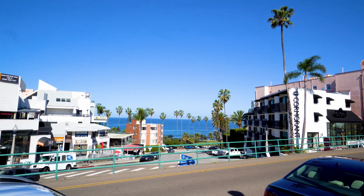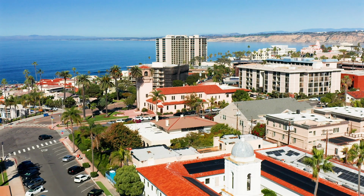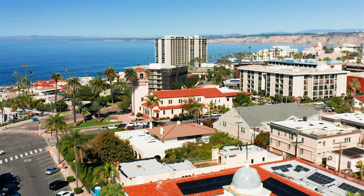The Village is also gonna have all the shops, the boutiques, the cafes, the art galleries, all the amazing restaurants that a lot of people are talking about when they talk about La Jolla. If you're looking for some of the very best restaurants in San Diego, this is gonna be the place.